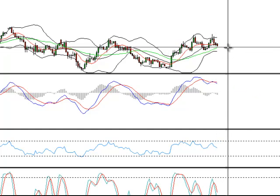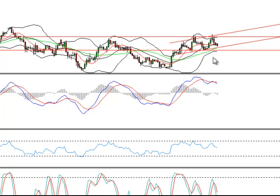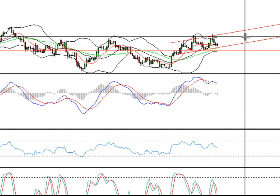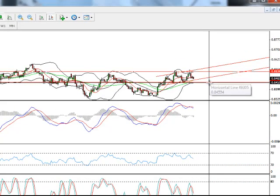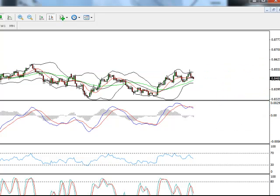Okay, so what we are looking for is the break of the range. Even if it's an angle range, as I showed you before, we are still looking for the last support to be broken if we are going to go down. If we are going to go up, then just watch the close above the resistance, which is at the 0.8540 level, and for down it is the 0.8450 level. So it's a 90 pips range. That's about the euro British pound.